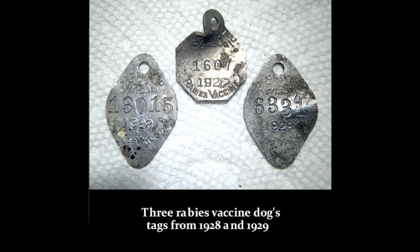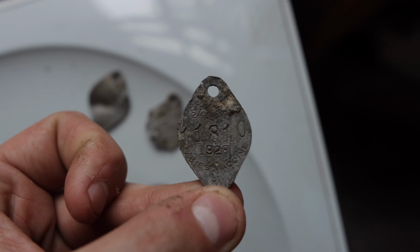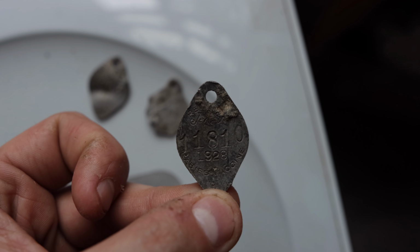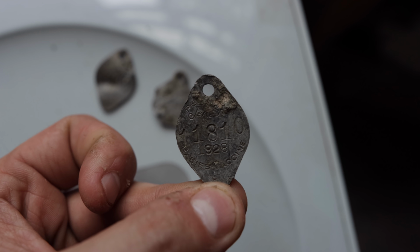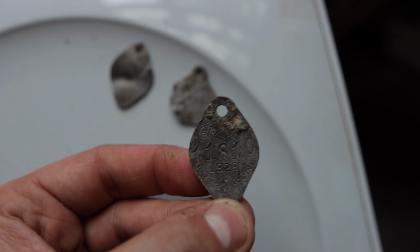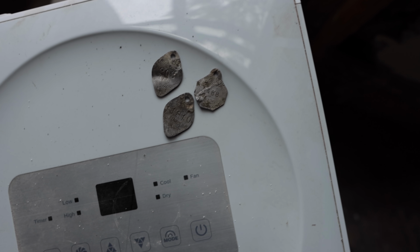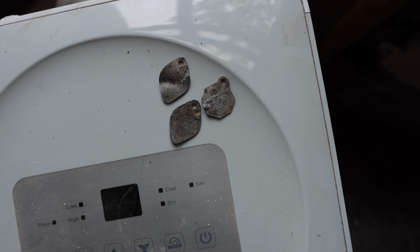I'll put up a photo as well so you guys can see these in a bit more detail. I've yet to clean these up, but I split the share of these with Phil, who excavated and metal detected the yard, and he has a few of these that are cleaned up, and I'll include those photos as well. But these are just really cool. Plus, it's cool to see all the other amazing stuff Phil dug up. Like, you never know what you're going to find in a place like this.